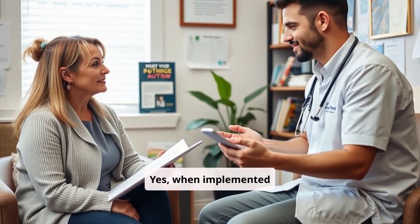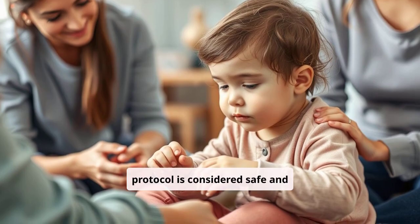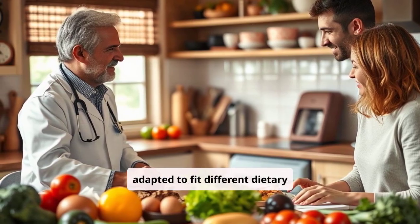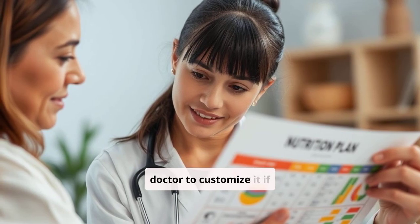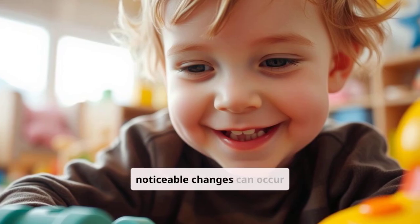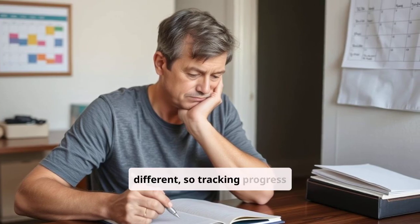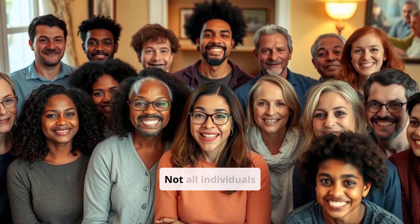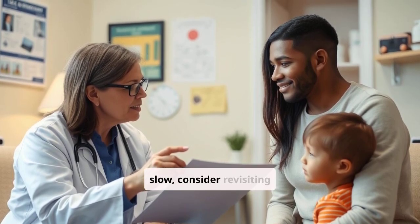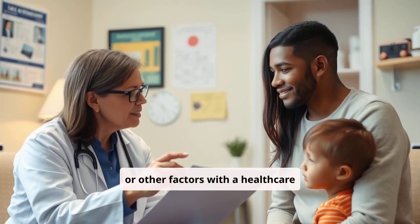Yes, when implemented correctly under the guidance of a healthcare professional, the protocol is considered safe and non-invasive. The protocol can often be adapted to fit different dietary needs. Work with your doctor to customize it if necessary. Depending on the individual, noticeable changes can occur within weeks or months. Every case is different, so tracking progress is essential. Not all individuals respond in the same way. If progress feels slow, consider revisiting dosage, product quality, or other factors with a healthcare provider.